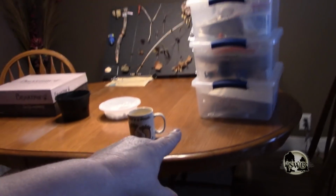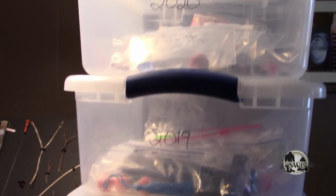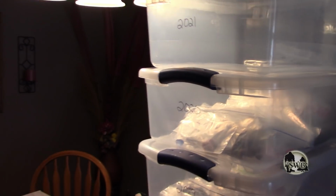So the bottom box is 2015 and 16. Then we go to 17, 18, 19, 20, and 21. Now in the 21 box, there's only one gift because that's the only one I've received so far this year, and that was on the 15th.